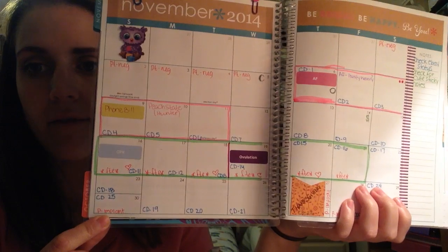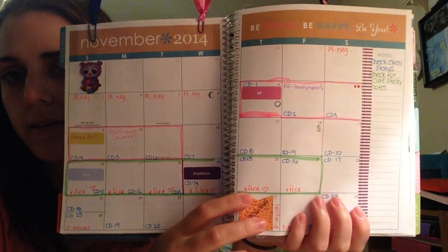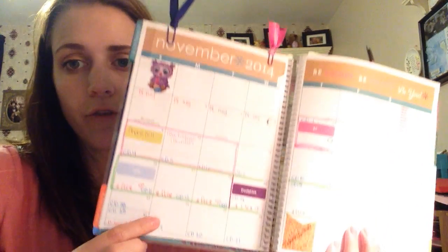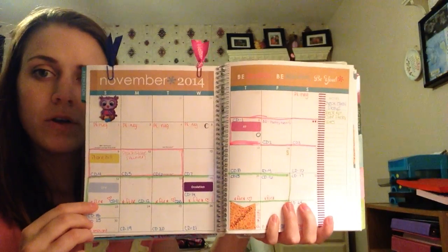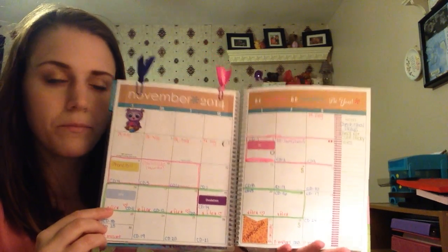But I also have this in here, which are my projected implantation days. The reason I marked those in here is because those are the days I need to look for signs. So those days I know to be more aware of my body. And then if I do notice something different, I'll jot that down in here as well. So that's how this looks at the moment.